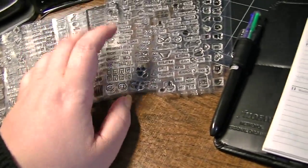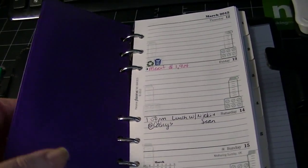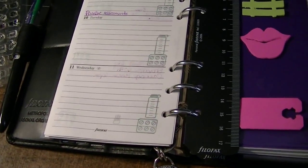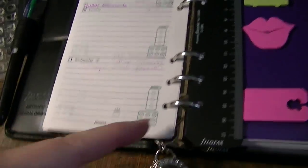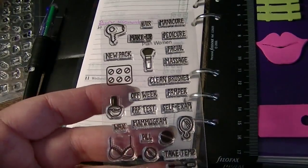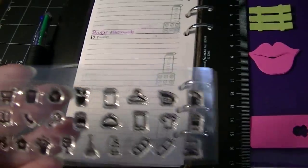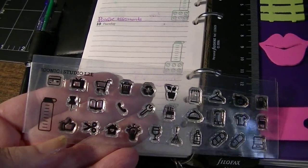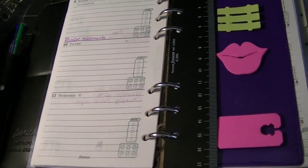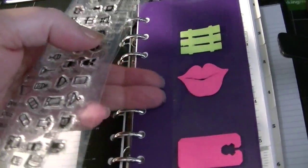So as you could see, I was just stamping up some of my regular things in my file effects. I have my standard eggs for the egg production. That's the makeup palette from Plan Women from Sweet Stamp Shop, and my water bottle, which is actually from the Studio L2E Iconic set. And I kind of tuck the most used sets into this little pocket right here.